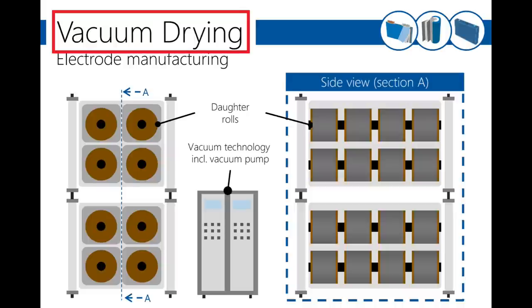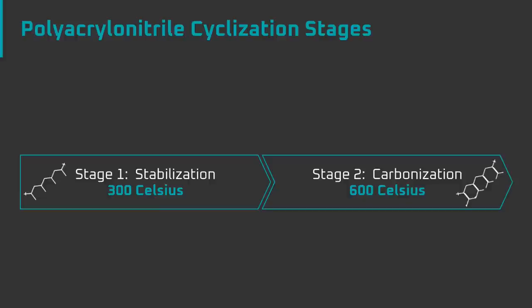The next step in a conventional lithium-ion battery production process is to dry the electrode rolls at 60 to 150 Celsius under vacuum, or with inert gas such as nitrogen or argon. This removes any remaining solvent. The SiILion process is the same, except the rolls of electrode are heated to 600 Celsius. This is where the magic happens.